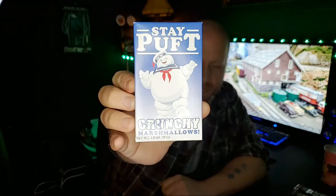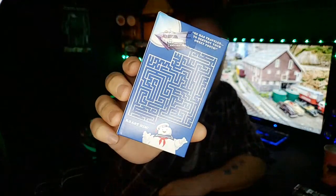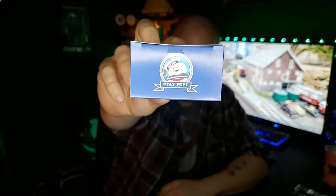So I'm going to show you the items I did receive. I should say I did purchase. These ones basically stood out to me because they were kind of eye-catchy, if that is even such a word. The first one here is Stay Puft. It's a crunchy marshmallow. Not a huge fan of marshmallow, but I figured, hey, what the heck, might as well try it. On the back of it has a puzzle and also Ecto-1 you can see there. So at the very least, even if the marshmallow is no good, the box is pretty cool. I do like the logo on it though. It's Mr. Stay Puft. So that's the first item.